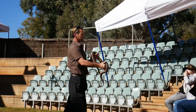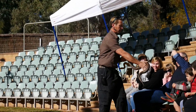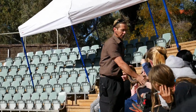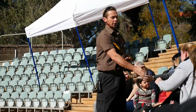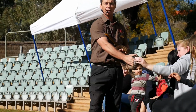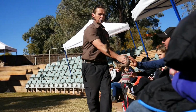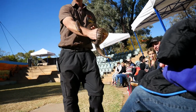Does anyone know what that is? Anyone want to have a little touch? This is where we find out that reptiles aren't slimy. They're actually cool and smooth. So as I was saying before, they're solar powered. So if he lays in the sun and he gets to 25 degrees, he'll get to 25 degrees. So just be gentle, don't pinch him or squeeze him because he might give you a love bite.